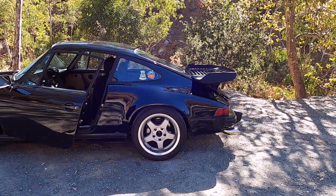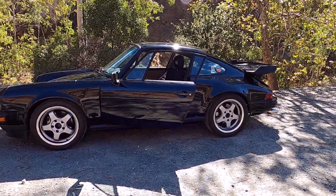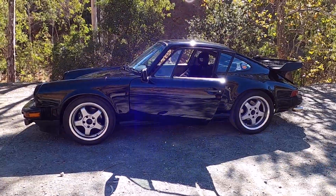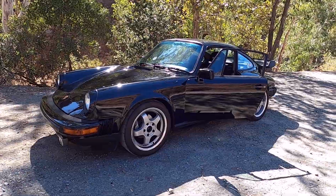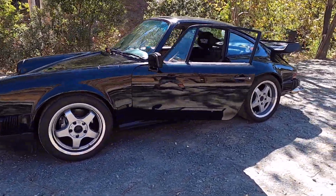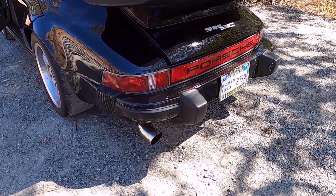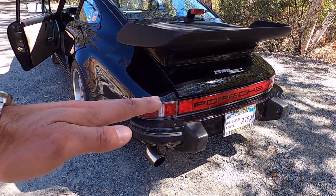Love this car. Driving it is so much fun. It's reliable. It gets a lot of thumbs up from little kids, which I absolutely love. And yeah, you can hear the CIS working. The Lambda specifically. Once it's fully warmed up, you can hear the CIS.